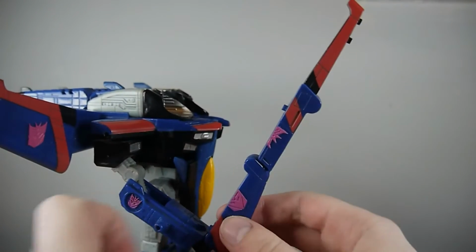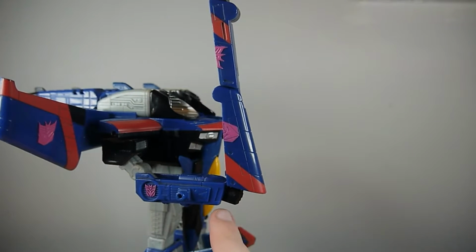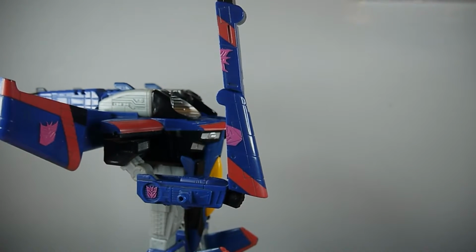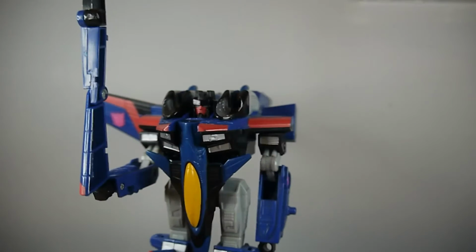But hey, it looks cool. The other thing I will note, he can't have his hand fully straight when you've got his sword in. He does have to have it at a downward angle like that. So, a bit bizarre, but, you know, engineering of the time. What more can you do?